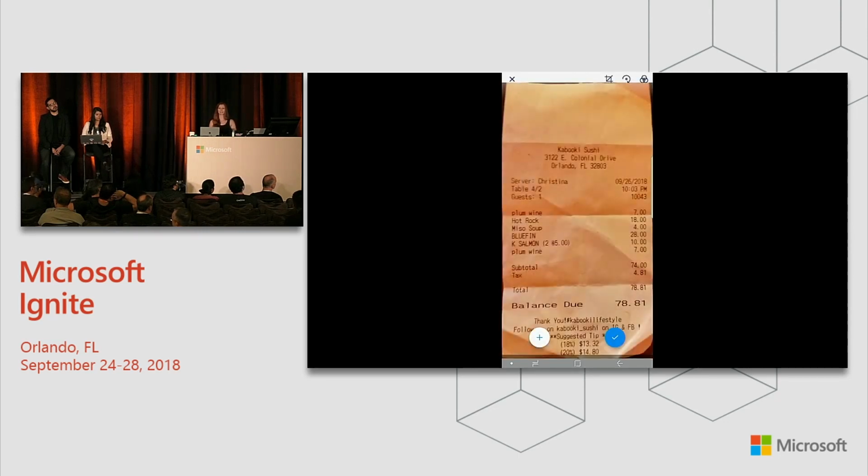Now, with the power of Office Lens, that receipt is immediately made much more legible, and I can save that as a PDF document, which allows me to highlight, interact, and engage with the text that is within this document.